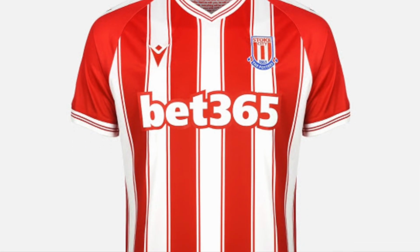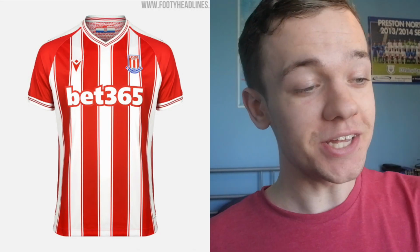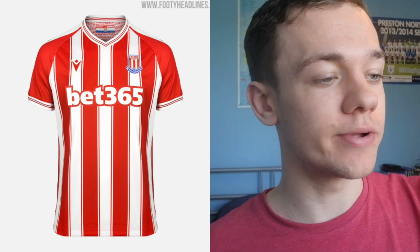Next up to Stoke City, and do you know what, for Stoke kits, they don't change all too much throughout the years, do they? You know what you're going to get from it. It's always going to be Bet 365, it's going to have the stripes. But for this year's effort, I'm actually quite a big fan of this one. I like the 2 thin red stripes that they got going down the white as well.